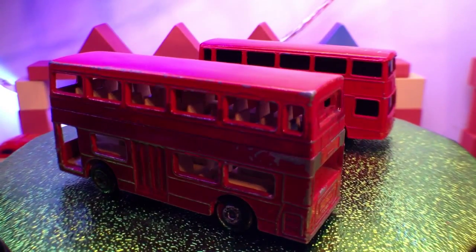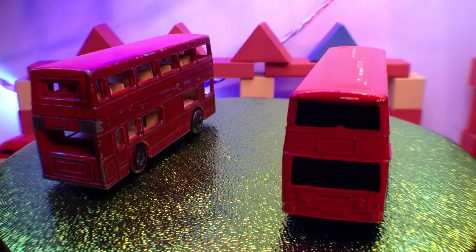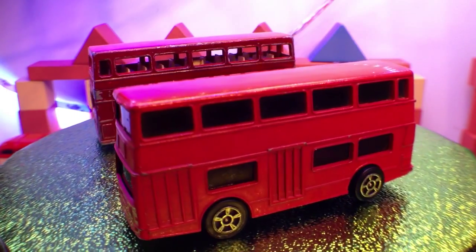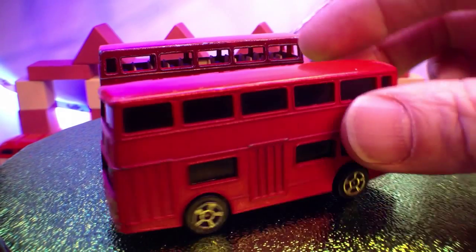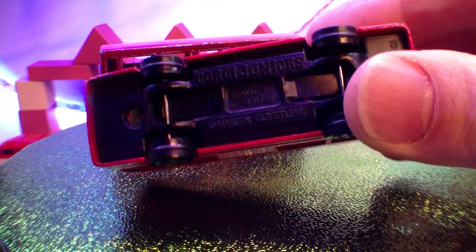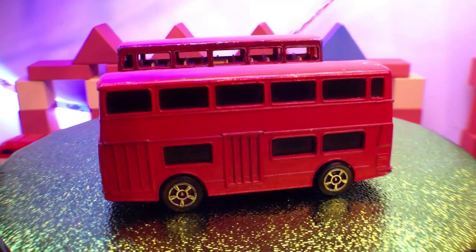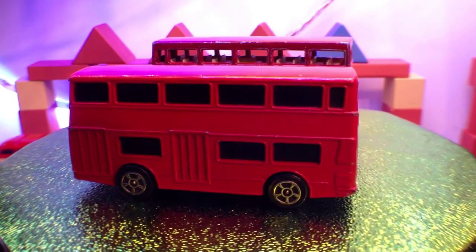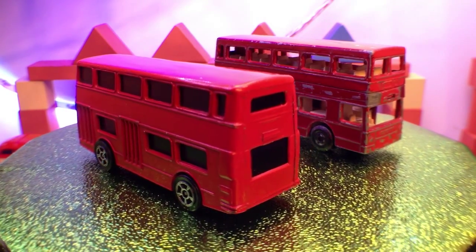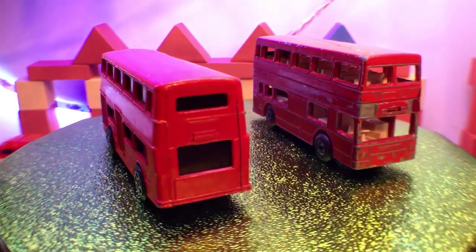Another example of the Daimler Fleetline, I'm going to call it the Leyland Fleetline, is this Corgi Junior. Again, I think this one was passed over to the Hot Wheels people, so you can probably score one of these in Hot Wheels. You see there, Daimler Fleetline. It's a fairly inaccurate example, given the fact that the engine at the back there hasn't been particularly well modelled. But it's probably a later version, and probably has some improvements in the back there.